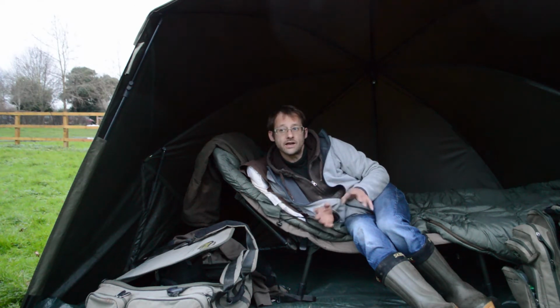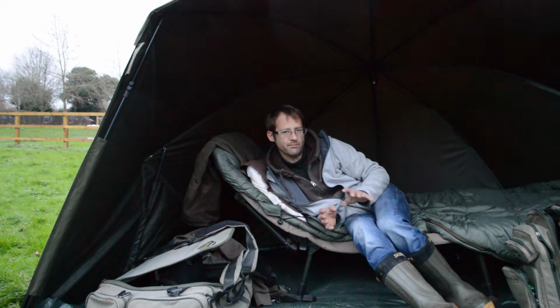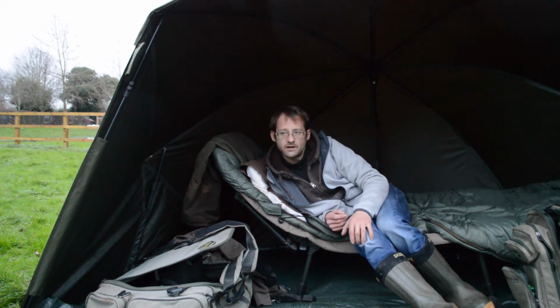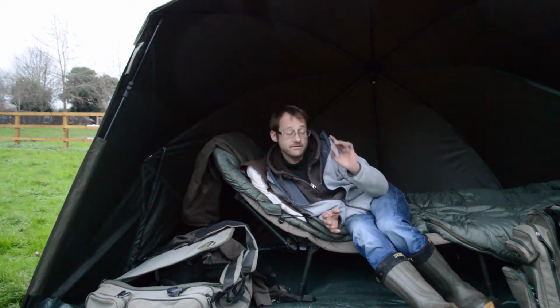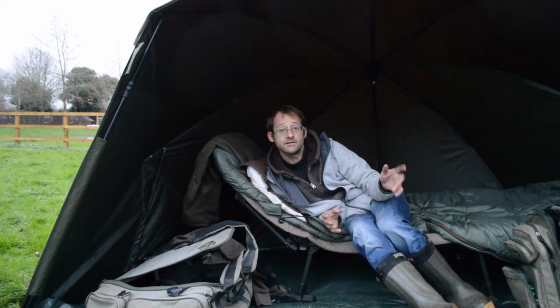I think initially I'm going to start off not introducing too much bait to begin with. I mean, I don't know how many fish are there, how hungry they are. So initially I'm going to fish a few hours and not really put much at all in. In fact, I might even swap the feeder after the first couple of feeder loads. I might swap that for lead as well.